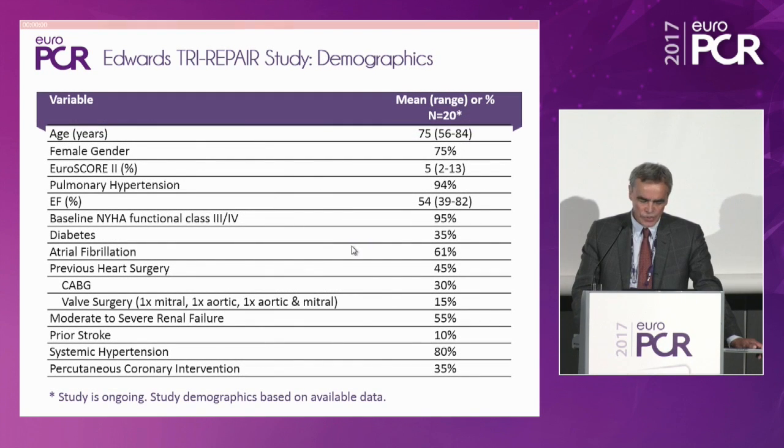And these are the preliminary results that I can share with you. These are data on 20 patients. The overall number now is 25. It's a typical patient population at an age of 75 years. As you can see, most of these patients are of female gender.